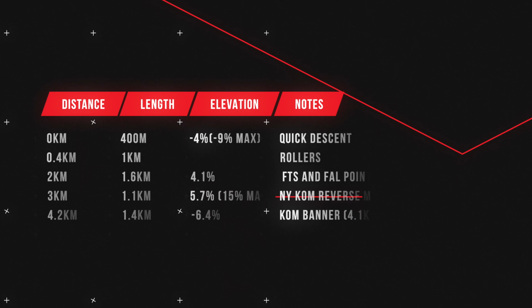Starting your sprint too late may make it difficult to pass riders as speeds will be high and true powerhouses will be difficult to pass. So jumping early and using the pack to slingshot may be the move here. The rolling terrain will again continue as riders will ultimately make their way back to the New York KOM proper.